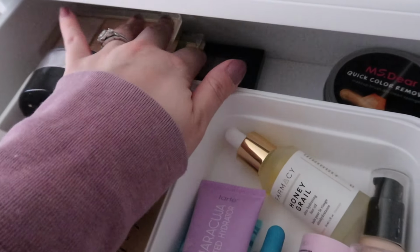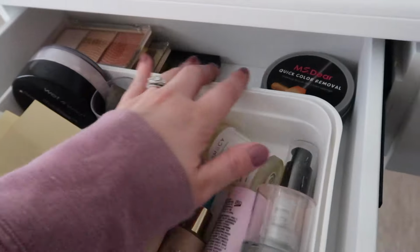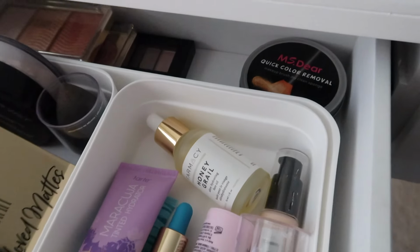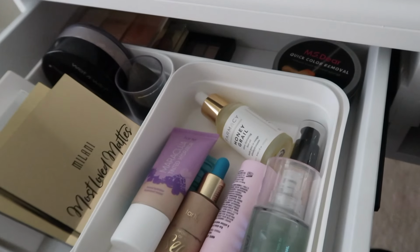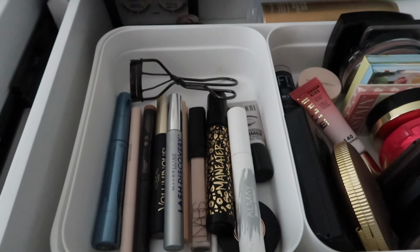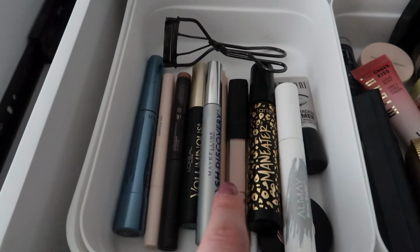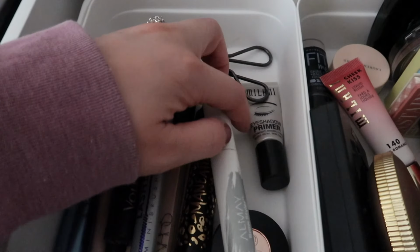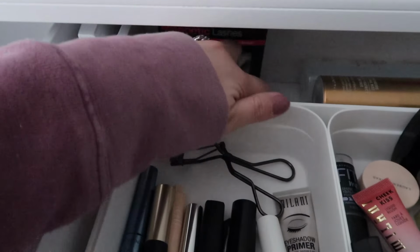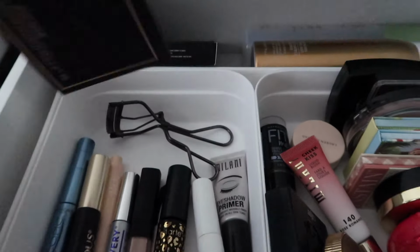And then things I really don't use as much right now or just haven't been reaching for lately, I have in the back. This thing is really cool. It's a little quick color remover sponge, a dry sponge for your eyeshadow brushes. I'll link that below, I really like it. And then over here, these are all of the eye products: liners, mascaras, concealers, eyeshadow primer. Back there, I have some lashes and then this tiny little palette that already fell over.